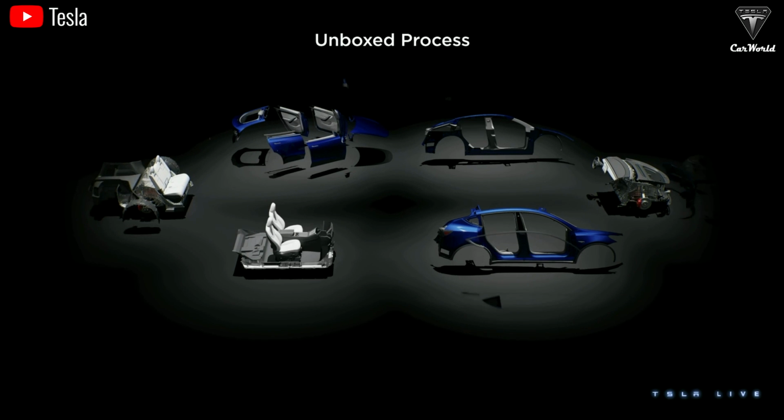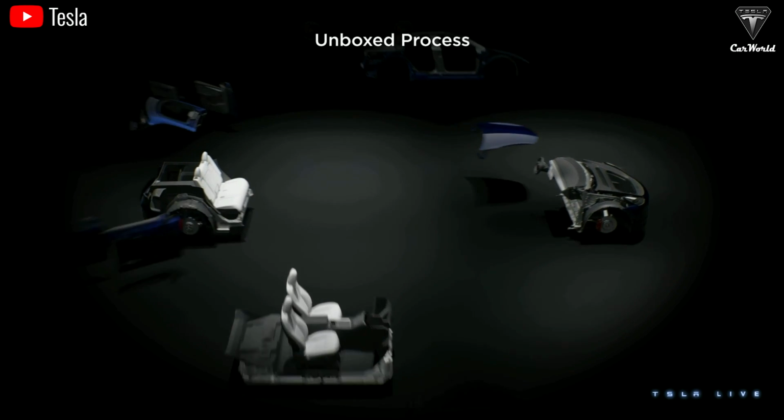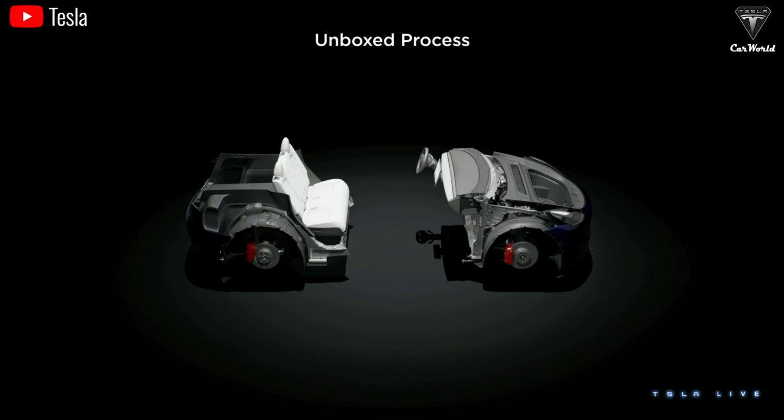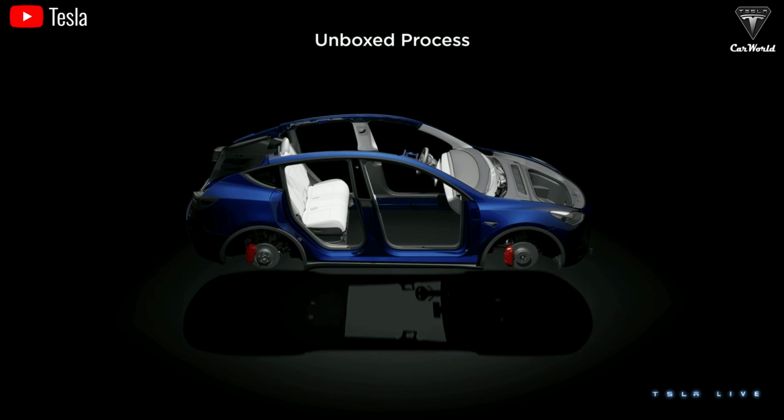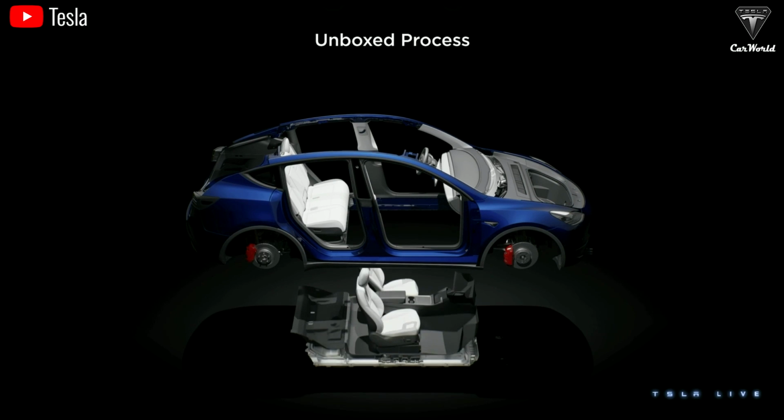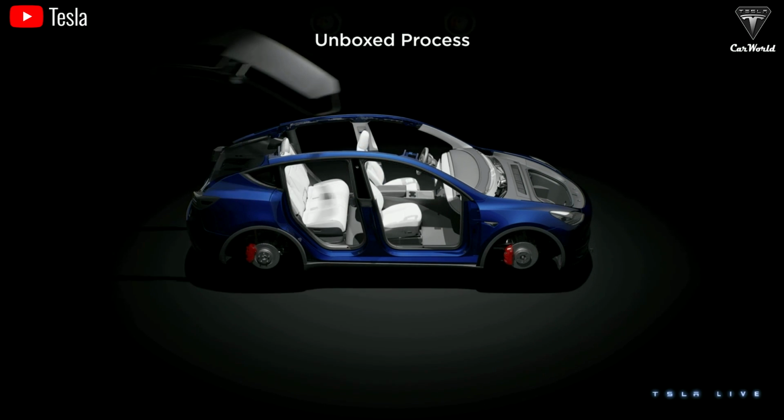As a result, only the Robotaxi will use the advanced production platform known as the unbox process. Similar to Model 2, delays at Giga Mexico have led to significant changes. Initially, the unbox process or next-generation platform was confirmed to be for Giga Mexico. However, it'll now be built first at Giga Texas to produce the Robotaxi.